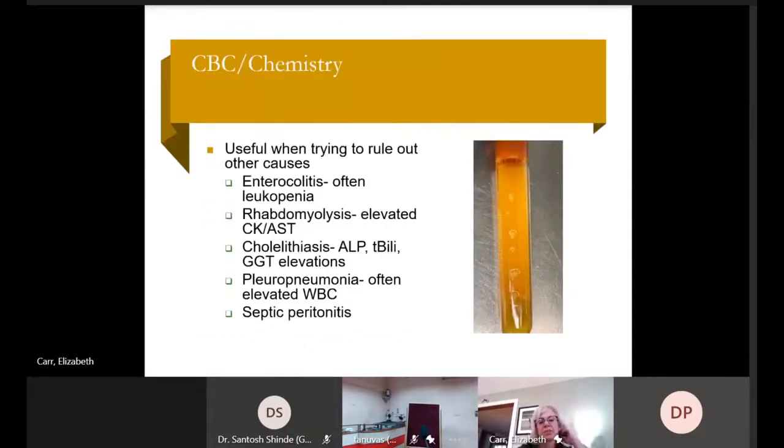A CBC and a chemistry can be useful because occasionally we'll have horses present with colic that have other problems, so maybe an infectious disease such as an internal abscess, or liver dysfunction due to colitis that obstructs the liver and causes pain. So it is valuable to do them, but they are not my first choice. And if I'm working on a case where I don't have a lot of finances, I will not necessarily do these unless I have strong indication that they will help me in my diagnosis.